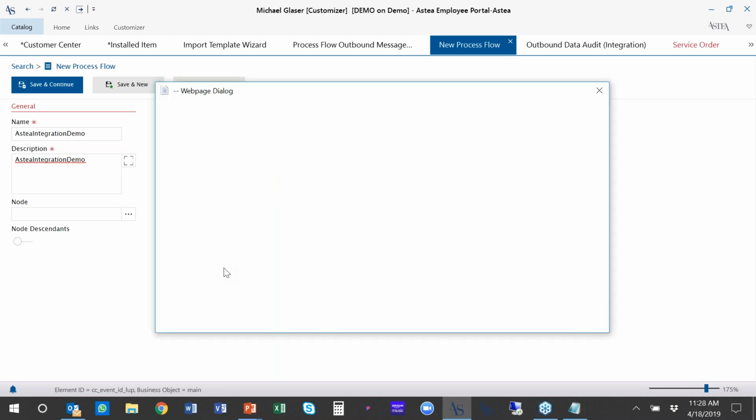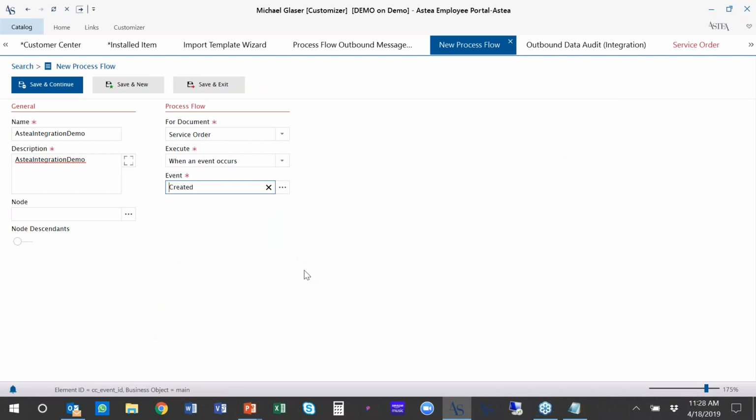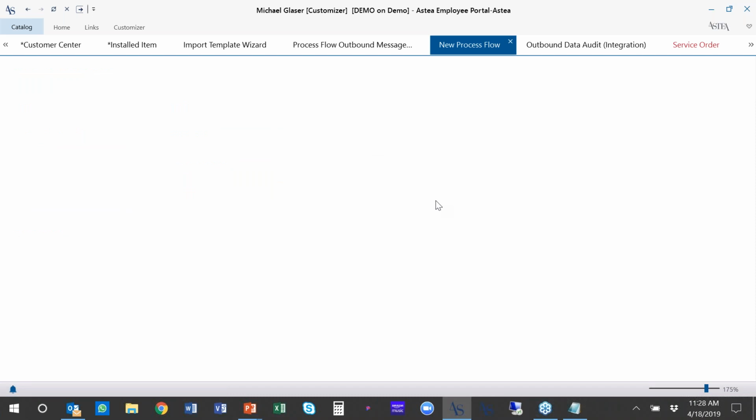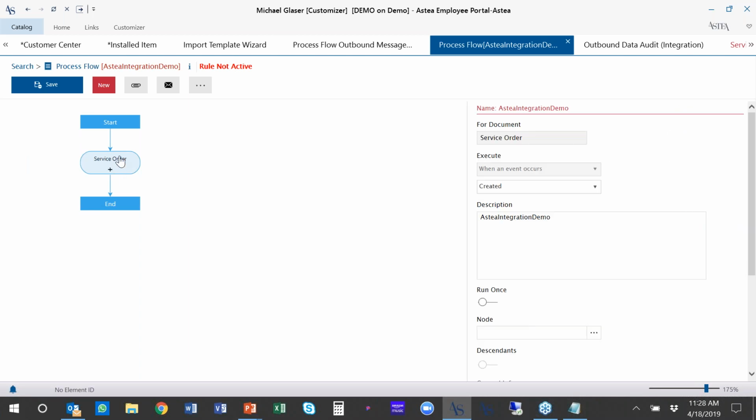And what I'm going to do is pick an event to trigger this on. It's really when I do something that creates a new service order that will be the trigger for this particular process flow. We'll save this and continue. Now you're going to see in a second, this is the Visio-like graphical piece of the engine. Underlying this is exactly what I just created. I'm running this on service orders.